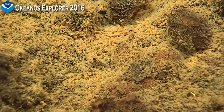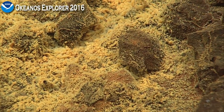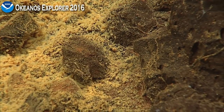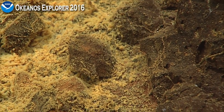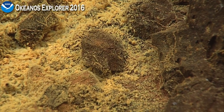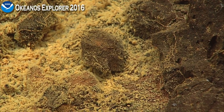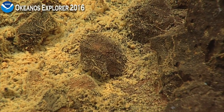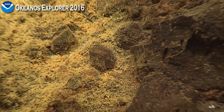It sort of does look like the sulfur incrustation that you see around Kilauea, but it's hard to know without sniffing it. Could be a mat, because it looks kind of filmy there. I can certainly see something waving in the prop wash. Yeah, it does look like a bacterial mat. Full wide.